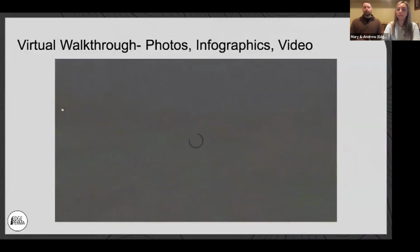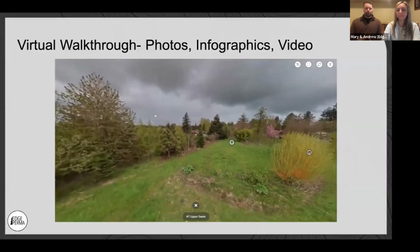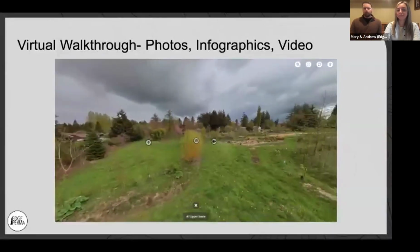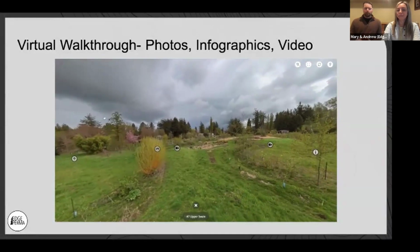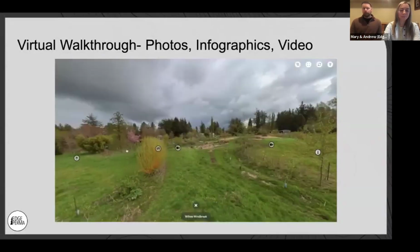Yeah, and that really helps to understand how you can actually replicate this. When you see all of these images and you see the before and after pictures, it gives you a better understanding of how you can replicate that system on a site that you're working on.